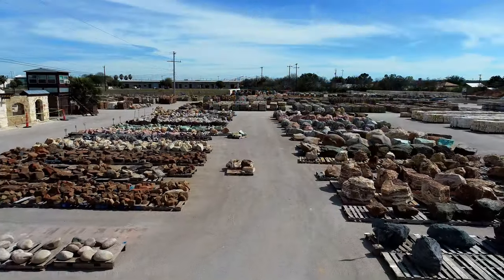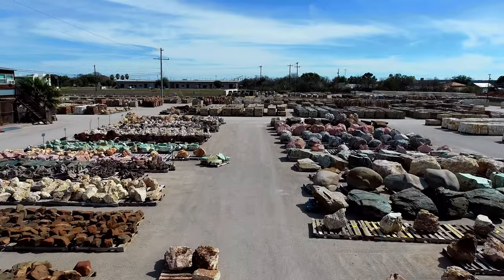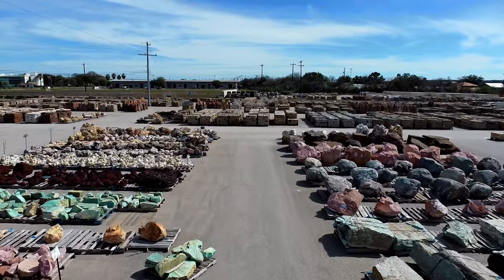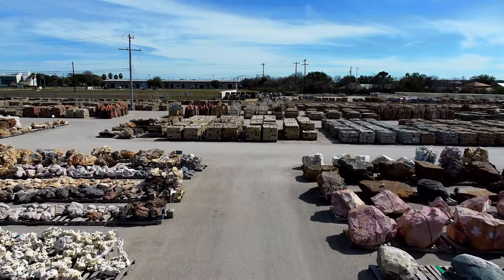Browse thousands of pallets of natural flagstone, building stone, boulders, and cobblestone on our clean and organized yard to find the perfect stone for your project. Visit our boulder garden where you will find unique pieces to make your landscape into a work of art.